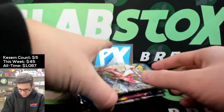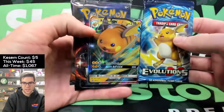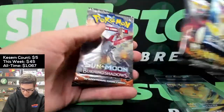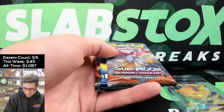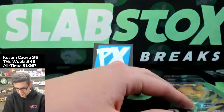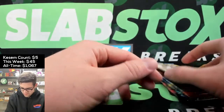All right, Breakpoint is up first for Richard S. Then an Evolutions, Raichu, GX, Hidden Fates promo. Hidden Fates and Burning Shadows. So that was a loaded pack combination there. That's definitely some of the best packs to get out of these. So let's see what we get. Good luck to Richard.